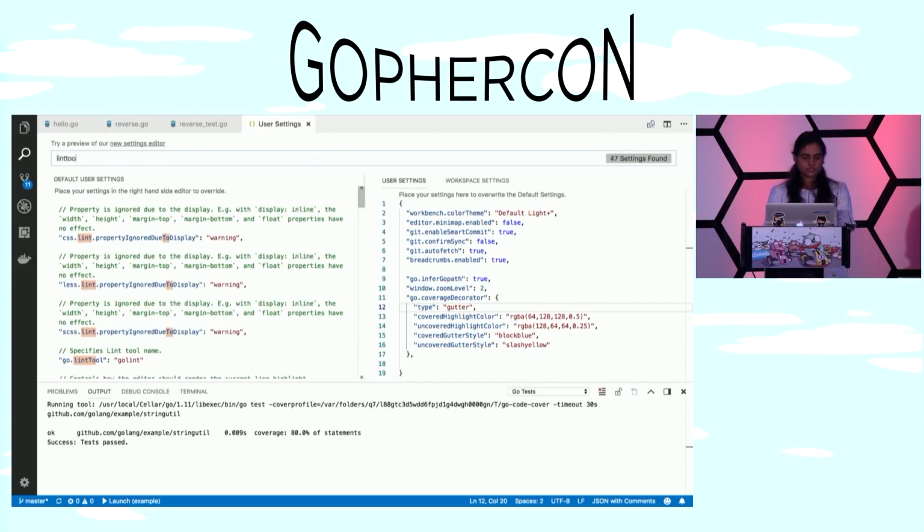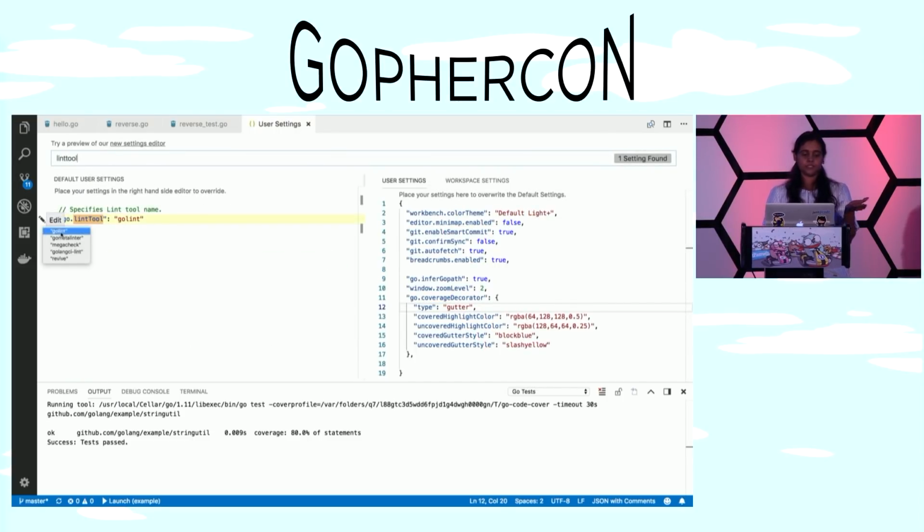Speaking of linting, we now have more options for you. If you go to the lint tool, previously we supported GoLint and Metalinter, and now you have Staticcheck, golangci-lint, and Revive, more choices for you.